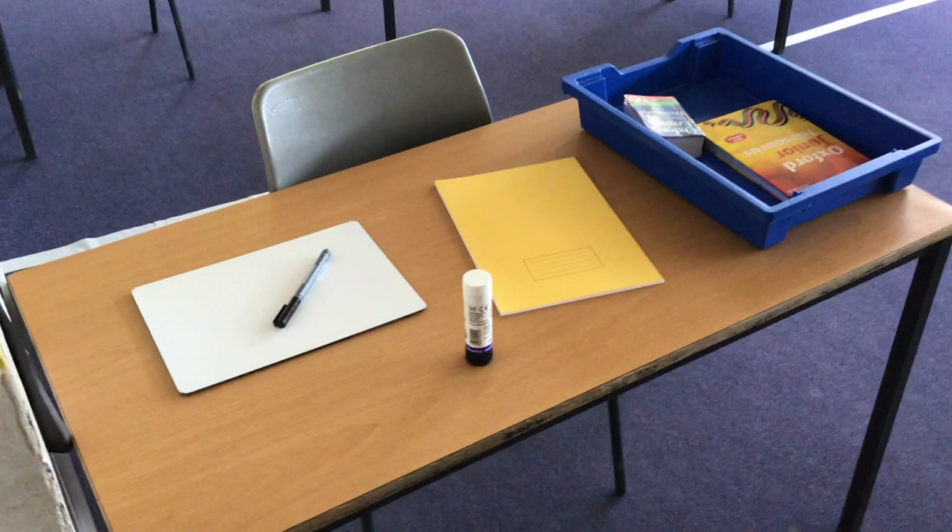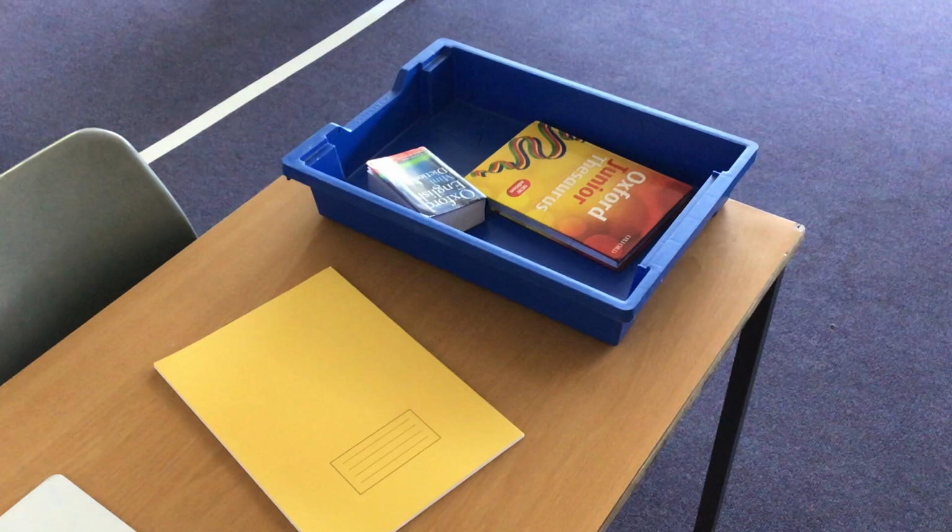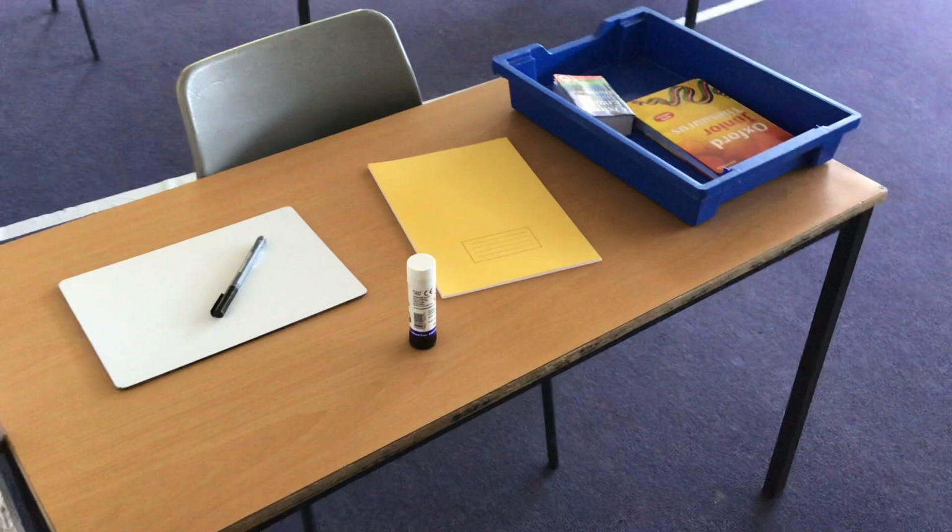So there's a whiteboard and a pen, a glue stick. We've got an exercise book that you'll do all your work in, a dictionary, a thesaurus, a tray, and there'll probably be a few other little bits and pieces that the teacher will give out as and when you need them.